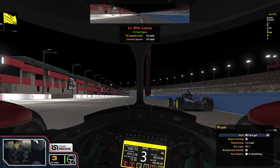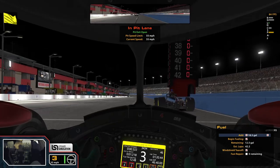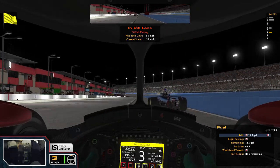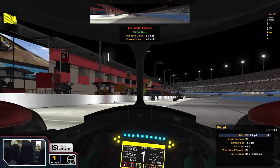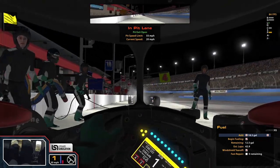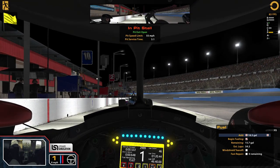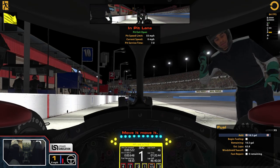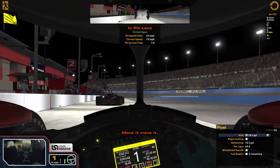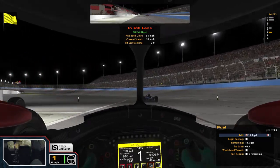I feel like such a bonehead. I think that only got one guy, though. I mean, if you're going to cause a wreck, take out as few cars as possible, right? All right, there's our dudes. It's just not been my week. It's just not been my week at all.